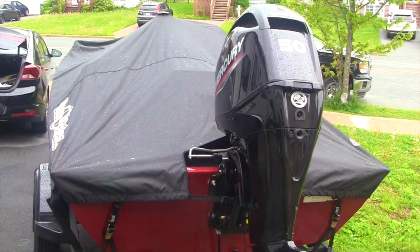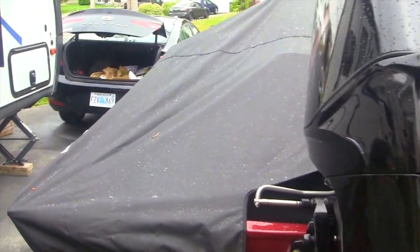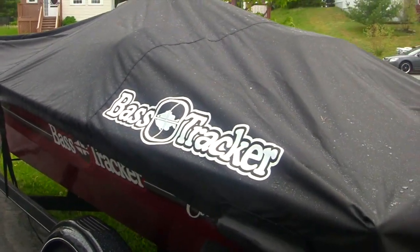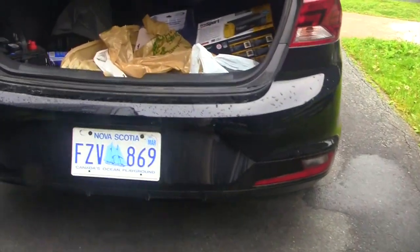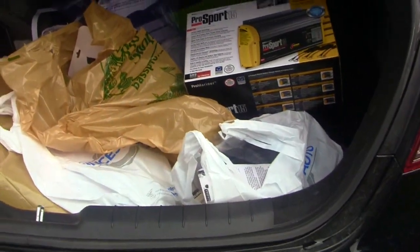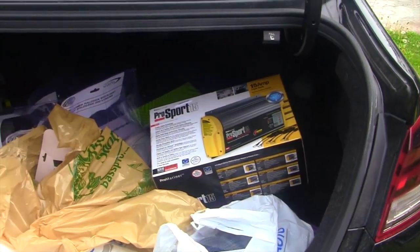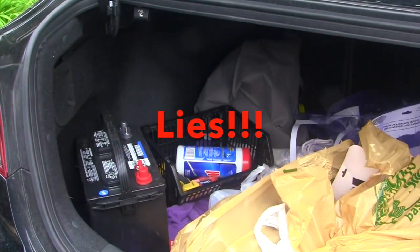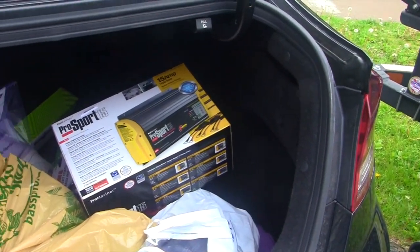Lots of accessories on this guy that I've bought. This is a Tracker, Bass Tracker Classic XL. And as you can see, yeah, I've already kind of overdone it. So I'll go through what I bought for the boat. I'm done buying stuff right now. But lots of little toys, lots of stuff for the boat.